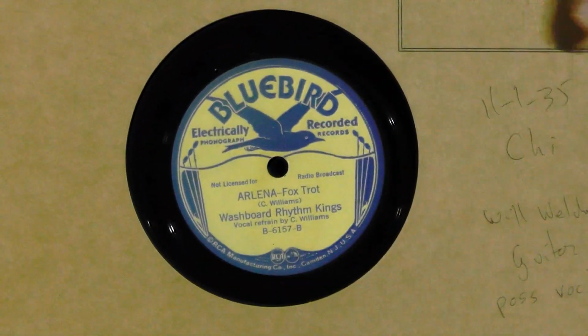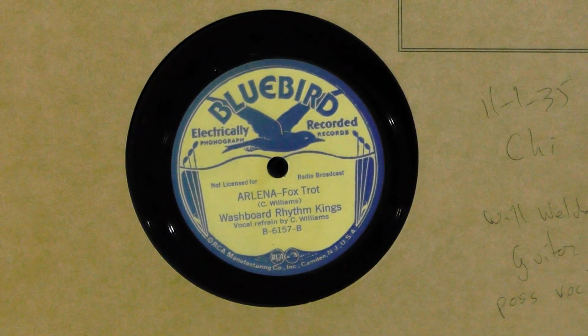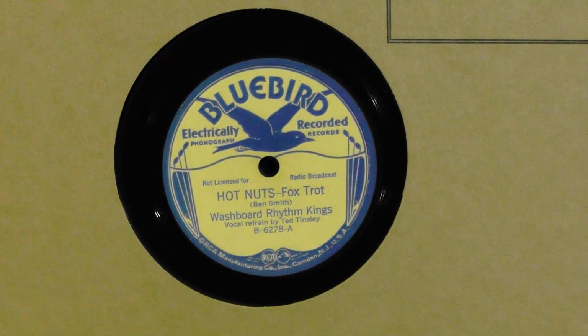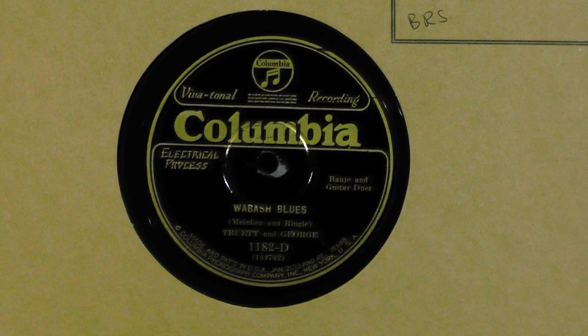An M- Buff Blue Bird, Washboard Rhythm Kings, lot number 5513. A lot of these we played on the bidder request show, so if you can't afford to buy them, $20 will at least enable you to listen to them. Another Washboard Rhythm Kings for $100, lot number 5514. Getting into our Columbias, here is a $200 minimum bid for Truett and George, banjo and guitar duet, lot number 5587.